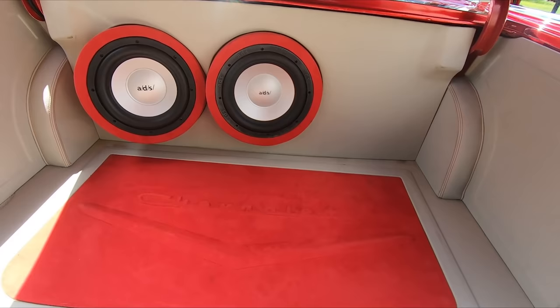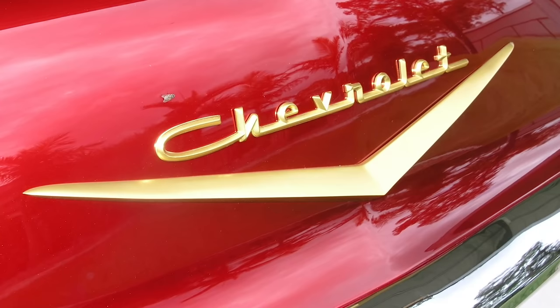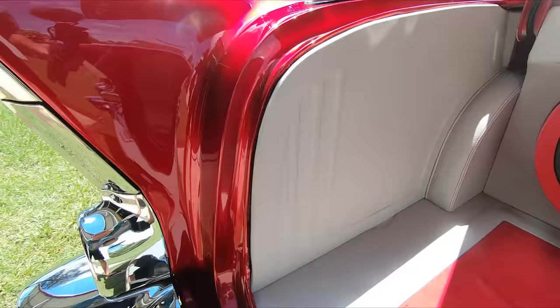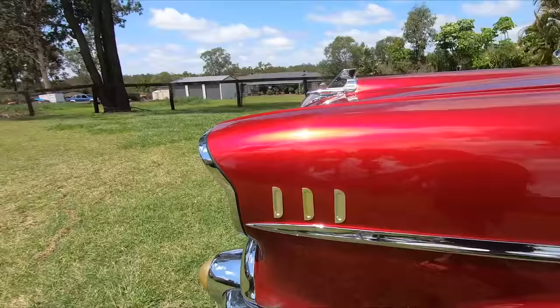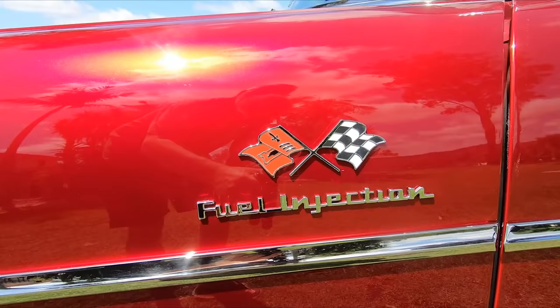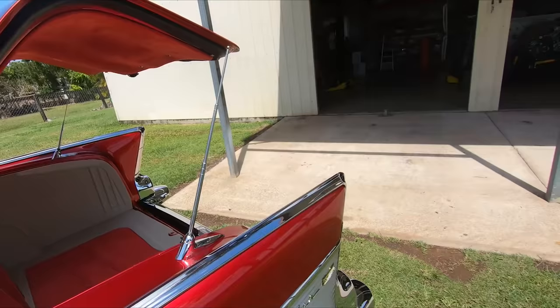If we have a look in the boot, got two 10-inch subwoofers. This panel here represents the Chevy V obviously, and the original Chevy script. And these here on the side panels kind of replicate or mirror those little gills on the front guard. Got the 57 Chev fuel injection script. That was actually available in 57. You could get a mechanical fuel injection on these things. And on the back here we've got two antennas. Those were options as well back in 57.